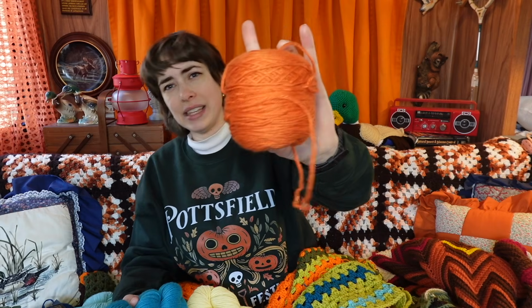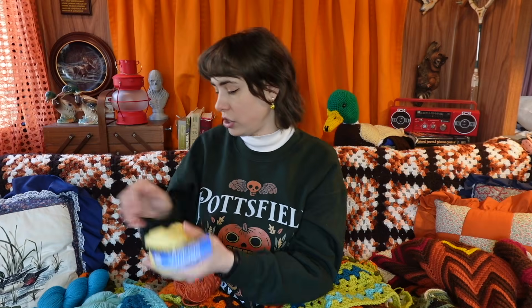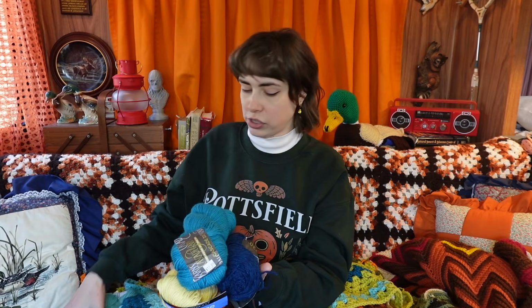I bought it prior because it was on sale, and I'm like, I know I'm going to use this for something. Temperature blanket, I'm going to use it for the temperature blanket. So that's going to be 60. I think this might be 70, and then I think I might buy a brown for 80. There's the colors. Right now, these would be the colors that I would be using.